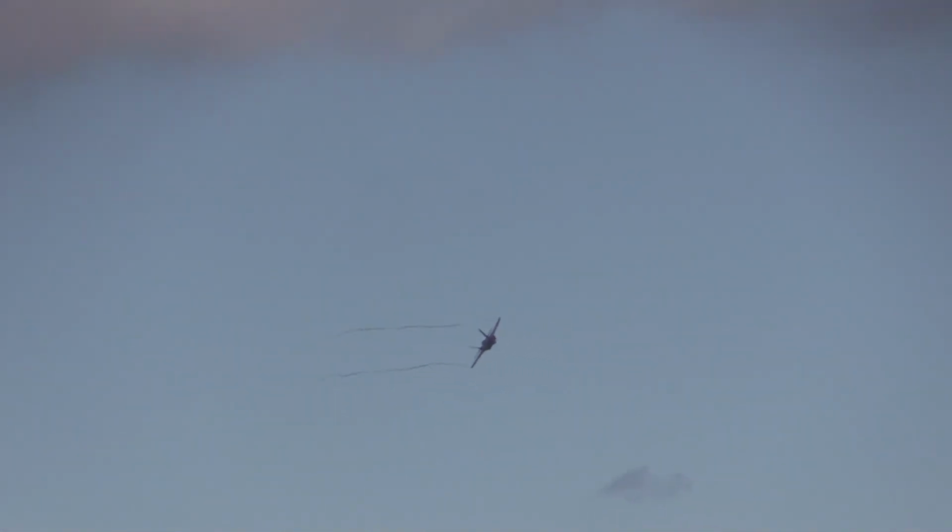Altitude and slow the aircraft in preparation for his full range.